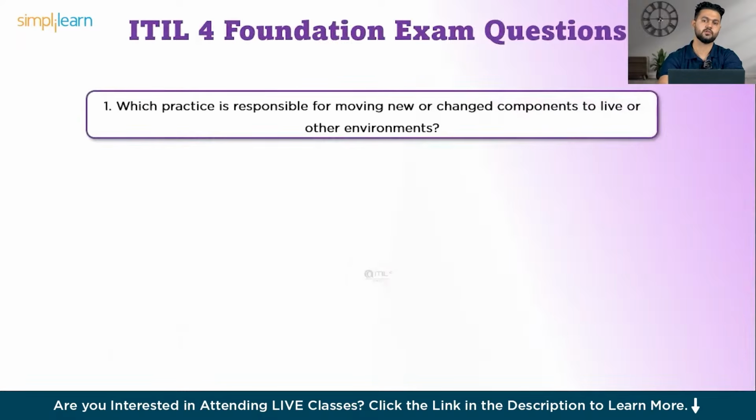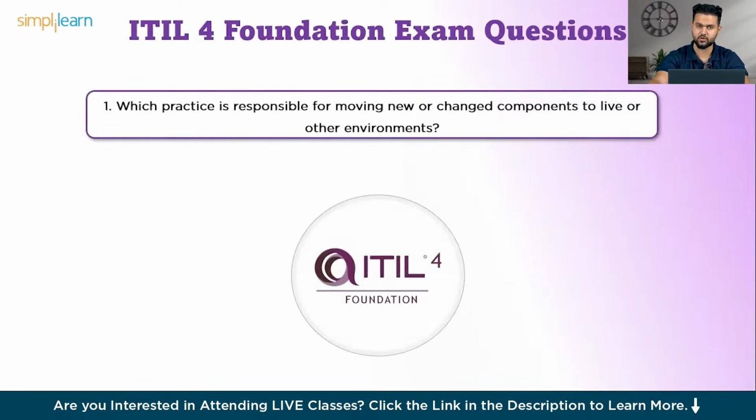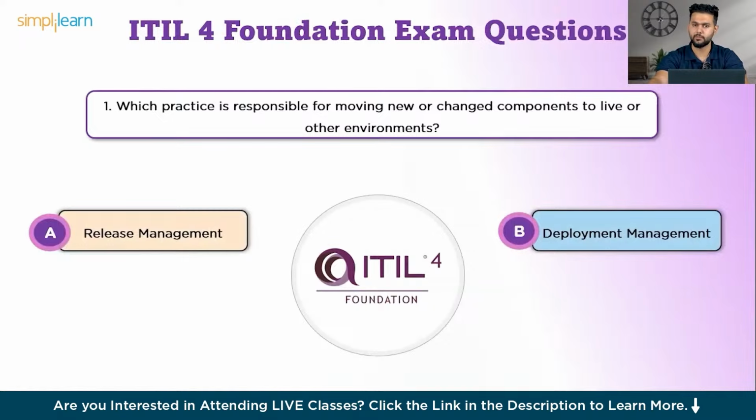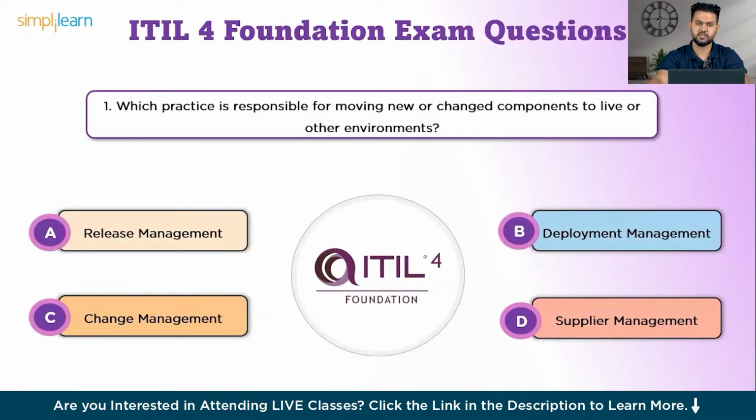Alright, so let's start with the first question, which is: which practice is responsible for moving new or changed components to live or other environments? So this is the question, and now I'll be telling you the options. Option A is release management, option B is deployment management, option C is change management, and option D is supplier management.